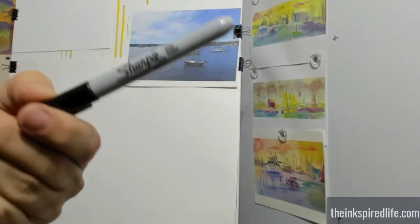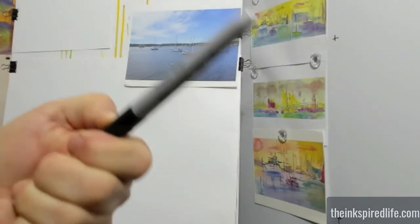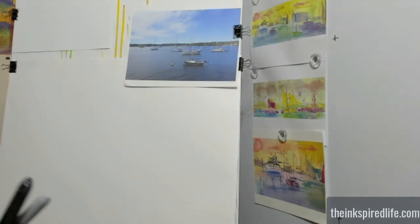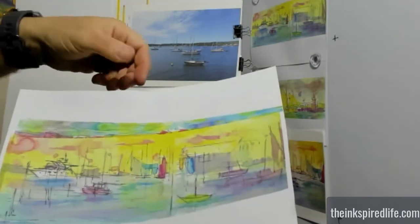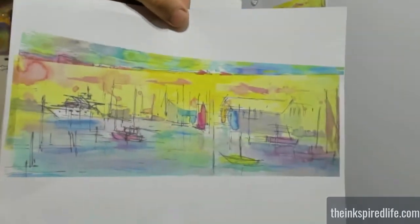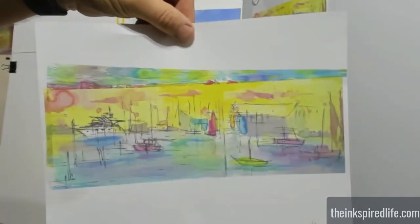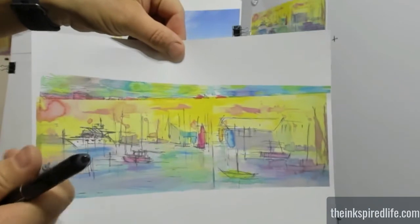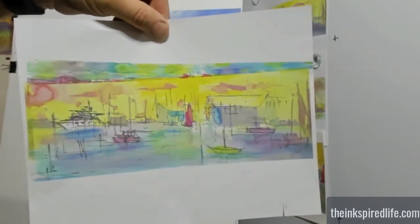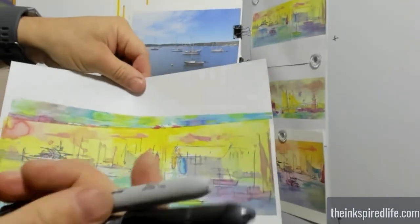The good old Sharpie. Why I love Sharpies is, well, they're permanent. They're waterproof. If you look at this color rendering, I have some Sharpie lines on here, and when I put an ink wash over this, it doesn't run. The ink doesn't bleed. So that's a real good reason for using a Sharpie or some kind of waterproof pen.